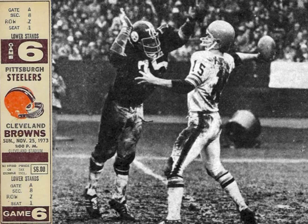4:44 to go in the first quarter. Steelers leading 7-0. The Browns at the Pittsburgh 10. Second down 5. Phipps, handoff, Kelly, nailed, missed, behind the line of scrimmage by Green. He's caught at the 10 and gang tackled. Joe Green had him for a loss, could not hold him. L.C. Greenwood led the charge that stopped him at the 10-yard line.